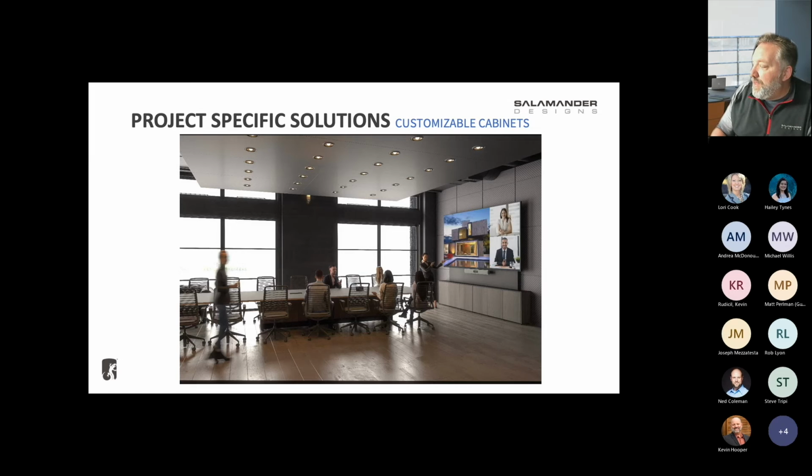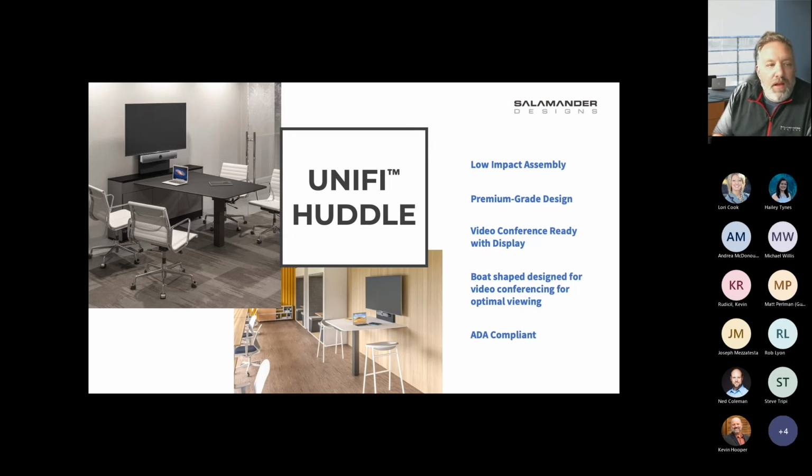So along with the cabinets, we also have Huddle Spaces. So this is an example of 2 of our Huddle Spaces. We have one that has a cabinet associated with it if you need more gear. Also, what's great about it is you don't have to move any electrical up in order to just place a cabinet. I was working with a large medical organization on one of their new projects.